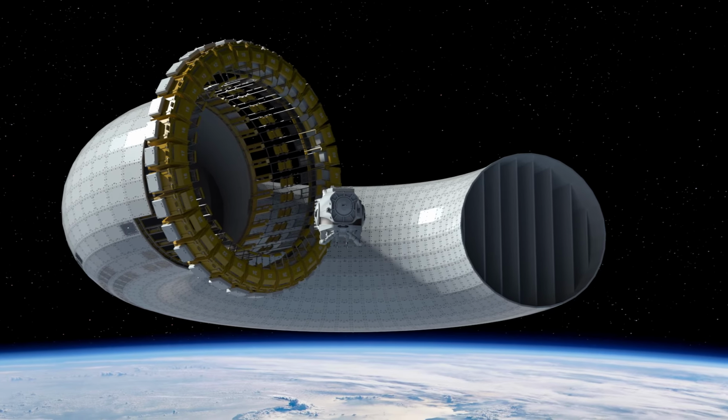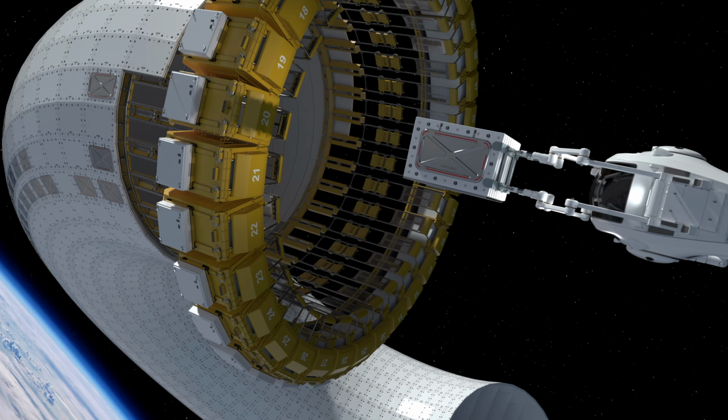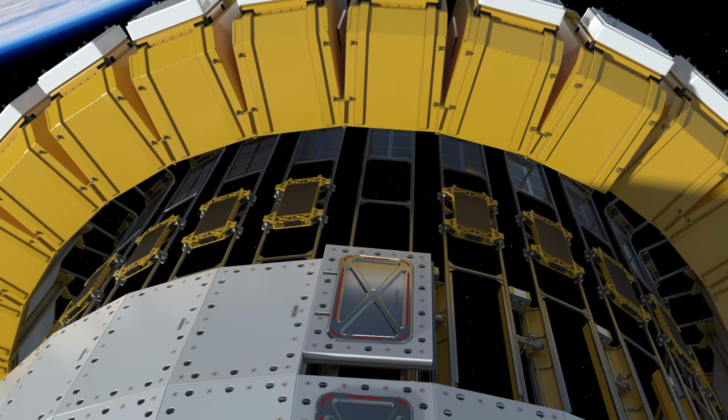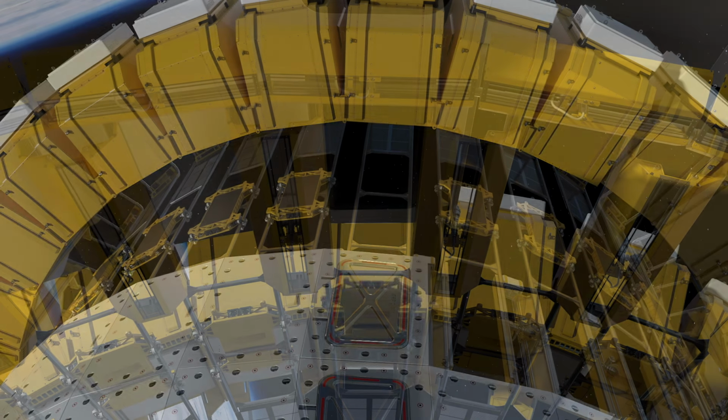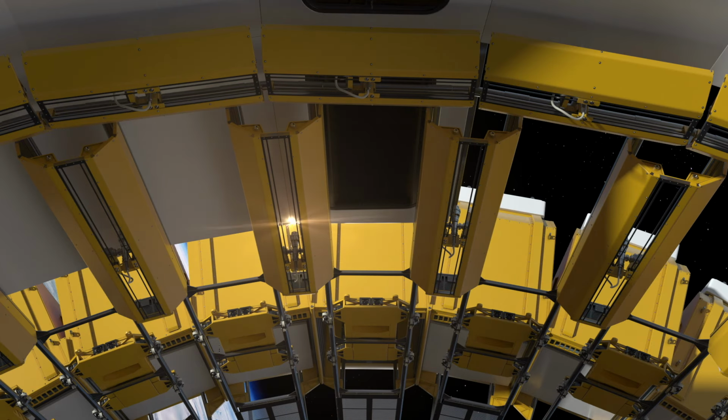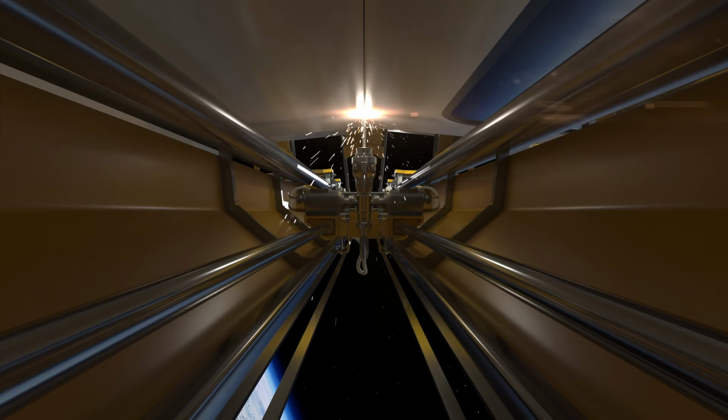The panels will be made here on Earth and launched in a stacked bundle 10 panels deep. Then they will be loaded into the magazines that feed the construction ring. The region where the panels are mated together is called the panel interface zone. Panels are joined using electron beam welders assigned to each row.